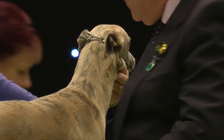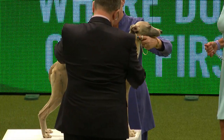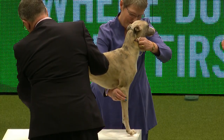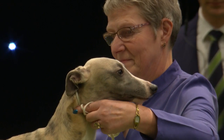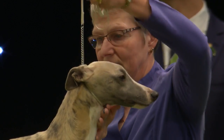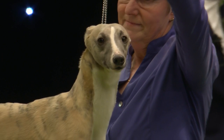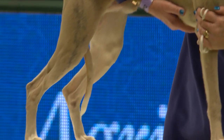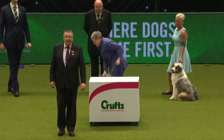Last but by no means least, this is Zephyr. He's a dog. Editha Newton is the owner. They come from Chesterfield in Derbyshire, and they qualified at the Scunthorpe Canine Association. The judge at that show was Robert Greaves. This is a very laid-back dog, an easy-going kind of guy who loves kisses.